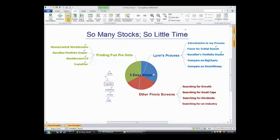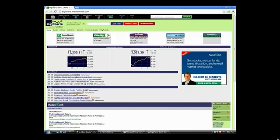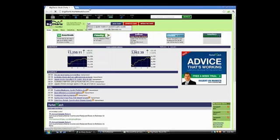What I'm looking for at BigCharts is stocks that are in industries that are beating the market, and then I want those stocks to be beating their industry. A couple that I gained from that list we just looked at: one was called LQDT, Liquidity Services. They're like a mail order company, so they're going to be in the internet industry, I think.